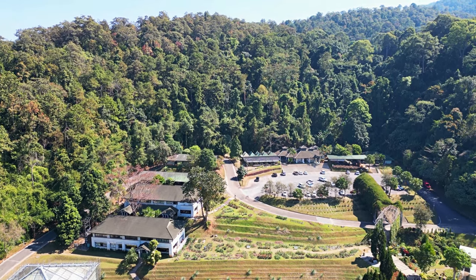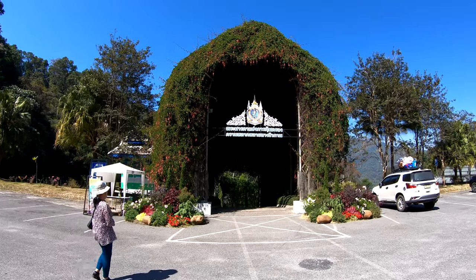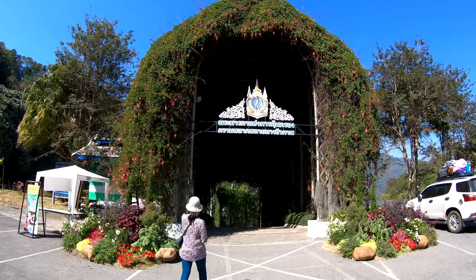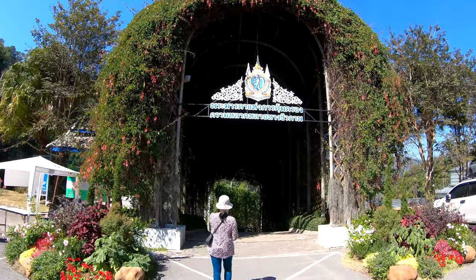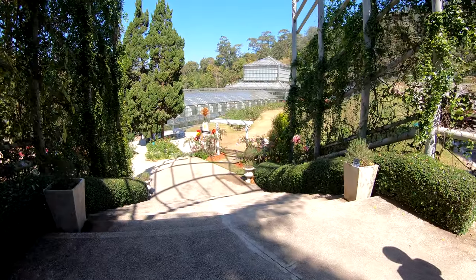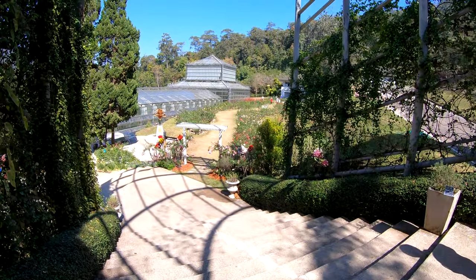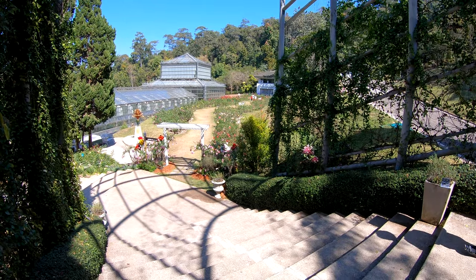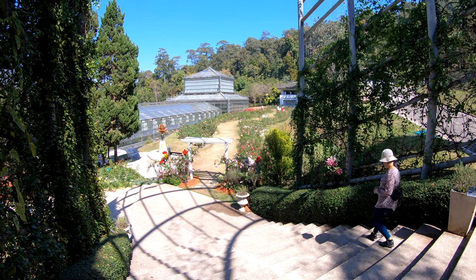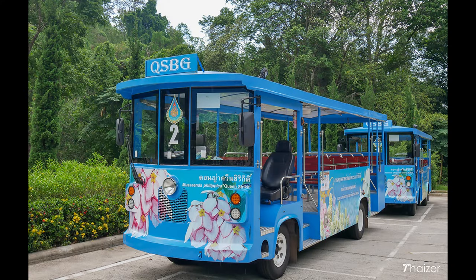The garden covers a large area with a number of slopes, and so the most comfortable and convenient way to explore the grounds is by car or motorcycle. It took us around 45 minutes to drive the 30 kilometers from Chiang Mai to the entrance of the park by motorcycle. There are plenty of resting places and car parks where visitors can get out and walk around and enjoy the beauty of the gardens. There is also a trolley bus service in operation.